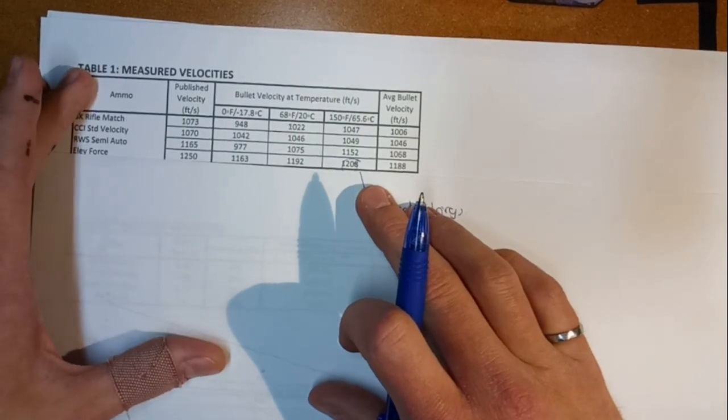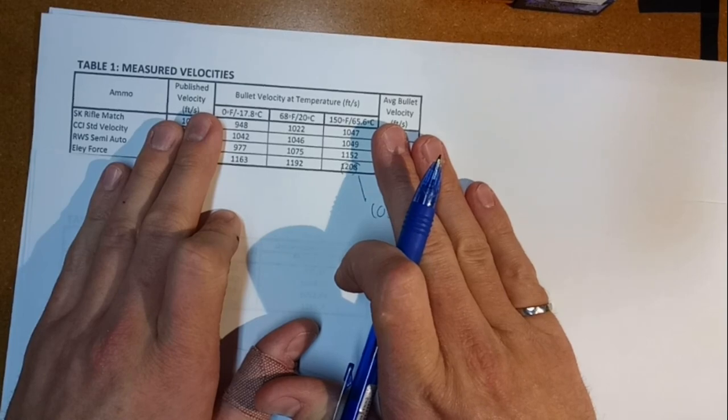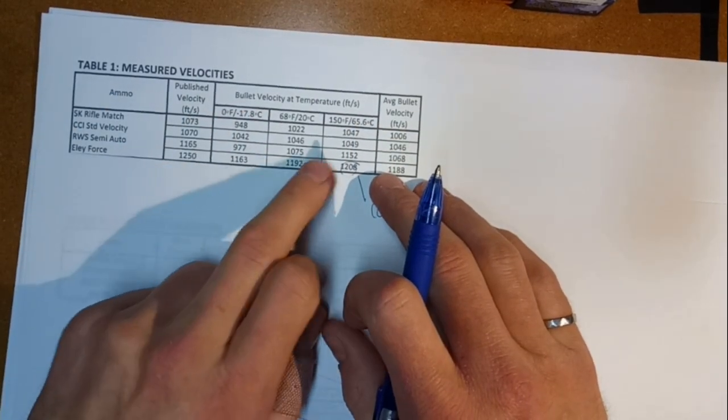And then finally, the last one here, LE Force, okay? So 1250, but once again, these published values don't really matter. We've got 1163, 1192, and 1208.